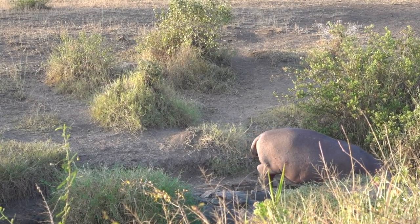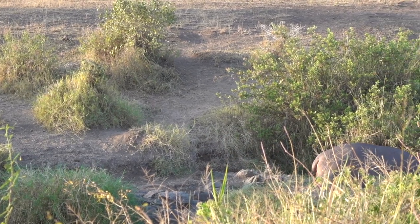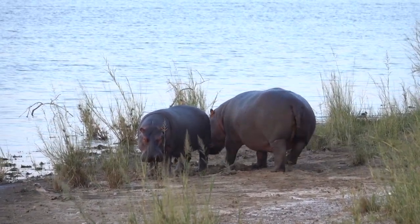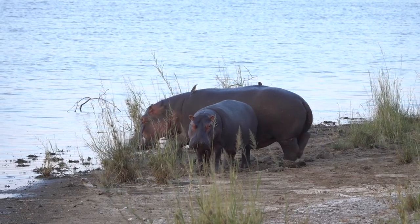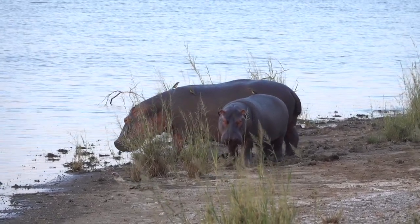Adaptations to aquatic life include the ears, eyes, and nostrils occurring high on the head. This enables the animal to detect the above-water environment while remaining almost entirely submerged. The body is dense and enables the hippo to walk on the bottom. They remain underwater for up to 5 minutes on a breath.